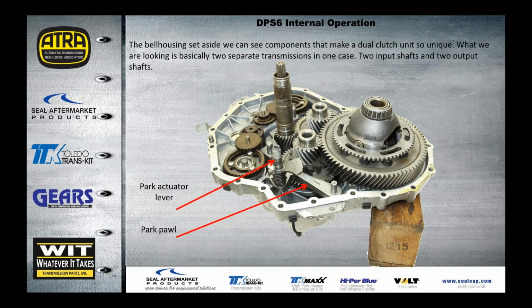Here's a look at the components that make this dual clutch unit so unique. We've got the clock gears over here. Now we've got 2 output shafts engaged into the differential, and we have 2 input shafts, the hollow and the solid input shafts.